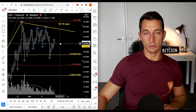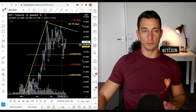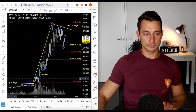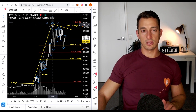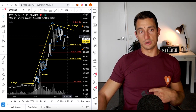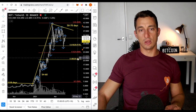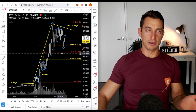And then 33 would be a much better level for it to be able to hold and then start to move its way north again. We looked at this when we were reviewing timeframes. And so I've got a bit of a time frame out here between 50 and 70 days from the top, which leads us very much into August. And that could be a time frame that we can look for DOT to then cross its highs, potentially even its all-time high.